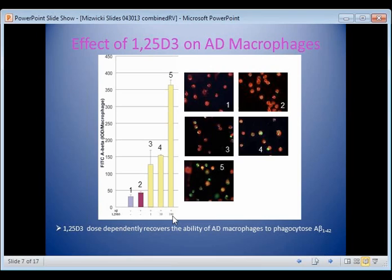That defines the actual cell area. They're also stained with DAPI, which is blue, and you can see that defines the actual nucleus of the macrophage. Then we look at the amount of green that is in each one of the cells, and that's what's plotted here to the left. As you can see, there's a dose-dependent effect. There's a significant effect at 1 nanomolar, but in this particular experiment with 6 different AD patients, we see that the most potent effect is actually with 100 nanomolar 125.